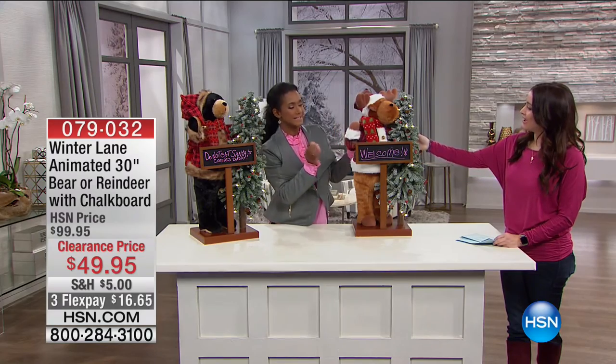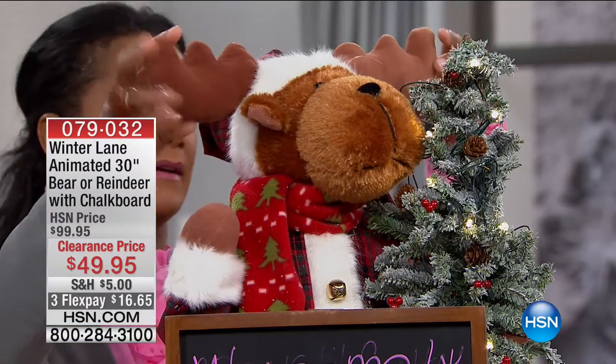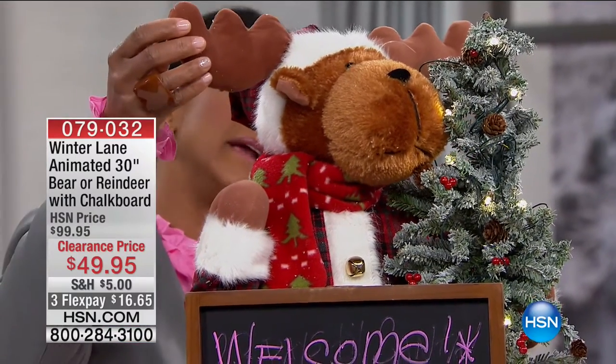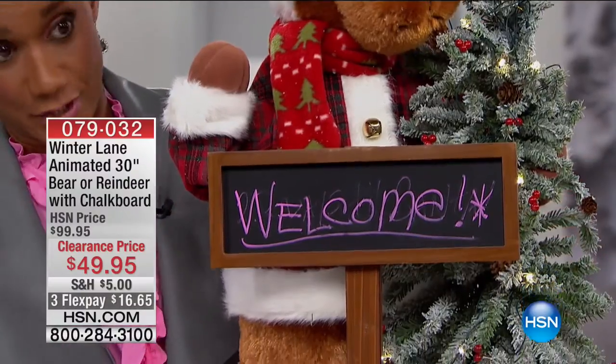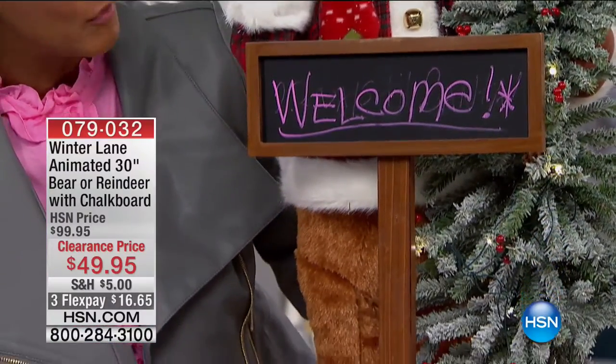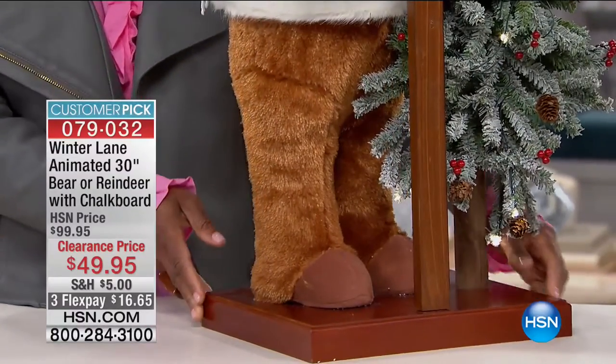Just quality pieces. And this is our moose. He's not a reindeer. Are they calling him a moose or a reindeer? He's calling him a reindeer. Yeah, I think he looks like a moose, to be honest. But they can call him reindeer. Just don't tell him that. Look at how dandy he is. I mean, look at this outfit.